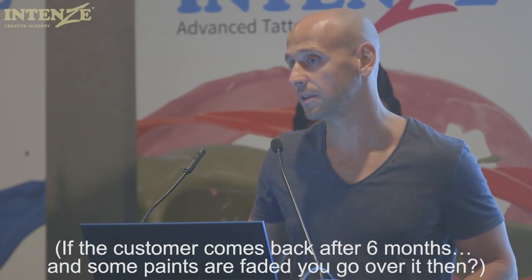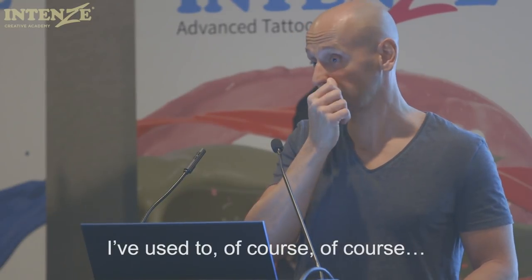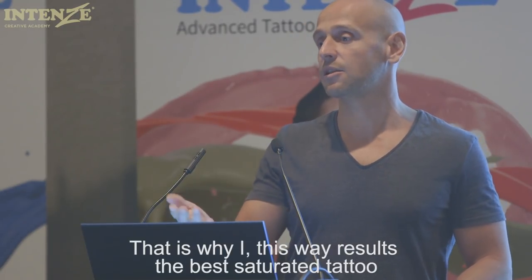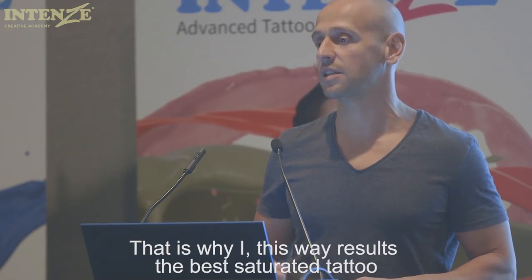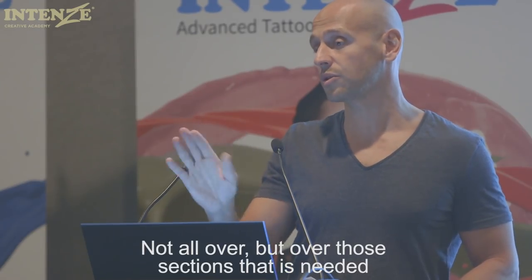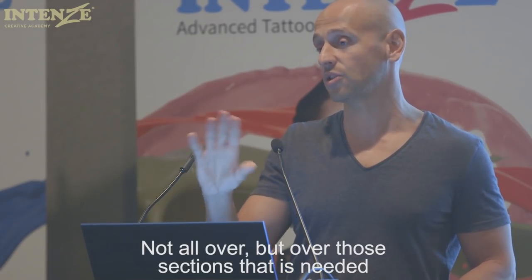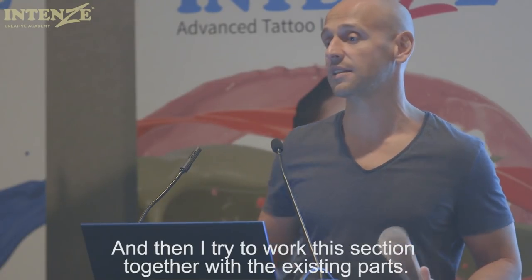If the customer comes back after 6 months and some areas are depleted, do you go over it again? I used to, of course. That's why I meant that this way results in the best saturated tattoos. Not all over, but on those sections where it's needed, and then I try to work this section together with the existing parts.